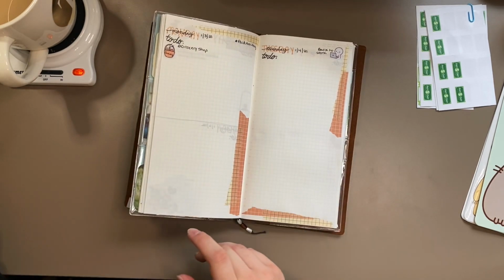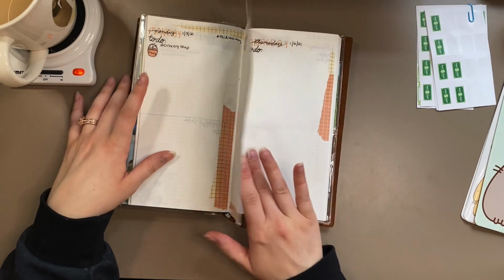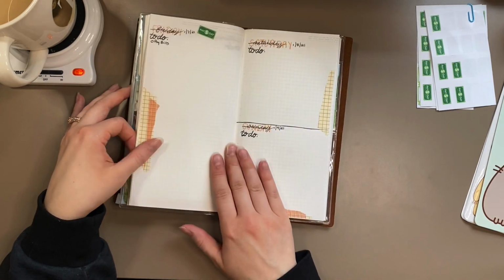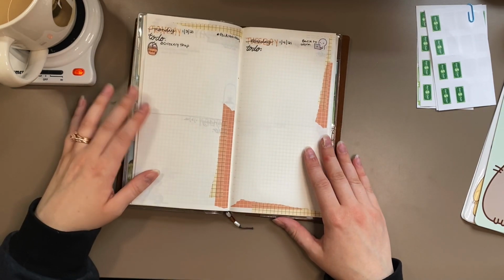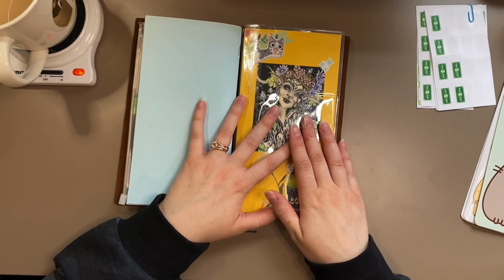So let me just go through real quick the setup. It's really simple. As you can see, I'll add more as I figure out what I have, but I really don't think I have too much for to-dos and appointments and stuff this week. But yeah, this is my setup and my everyday carry for 2022, for at least the beginning of 2022.